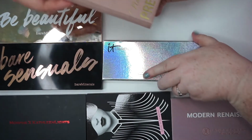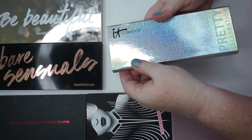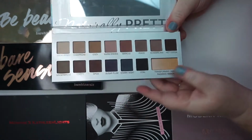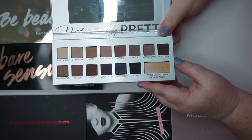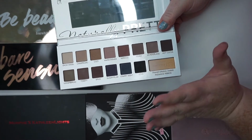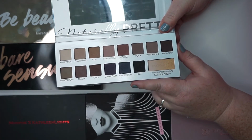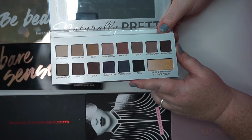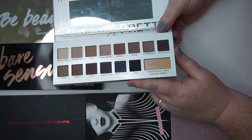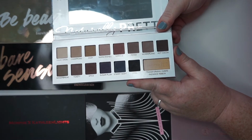This one is the Naturally Pretty Celebration palette from It Cosmetics. I like it, however, when I first purchased this, I was all about it. I was like, yes, I love it. But now that I've had it for a little while, I barely use it. I feel like there's a lot of other shades that I use in other palettes that are very similar. What do you think? Yeah, I've seen most of these colors.